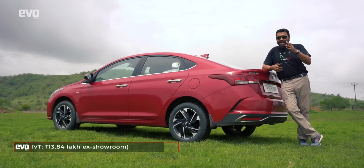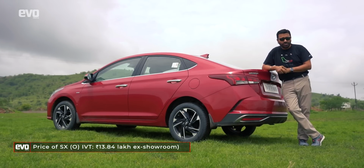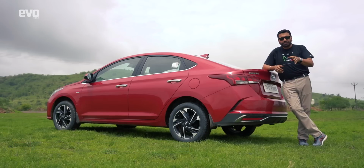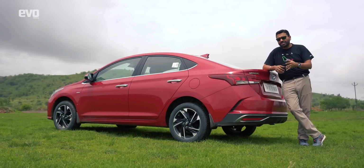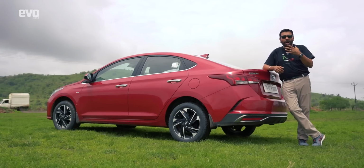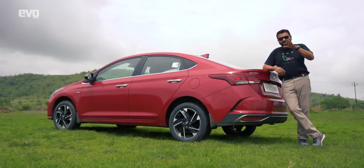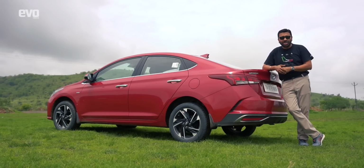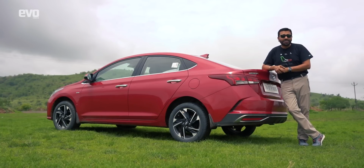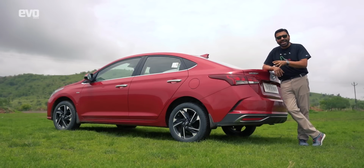C-segment sedans, have they had their moment under the sun, and should we just now focus on SUVs? Well, I don't think so, especially since the driving dynamics of a sedan are still one step up on an SUV. No matter how much engineers work on the ride and handling of SUVs, a sedan, you sit lower, the driving dynamics are sharper, and it puts a wider smile on your face. And that itself is good enough reason to choose a sedan over an SUV.